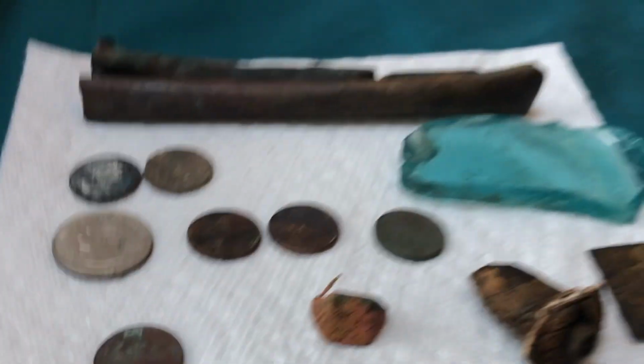What happened was we went there, and there was a little bit of erosion, and in the one corner where the most erosion was, that's where we found the stuff. That's where we found it, exactly. Yeah, and it was lower tide, so we were able to get out there. Let's show you what we got here.